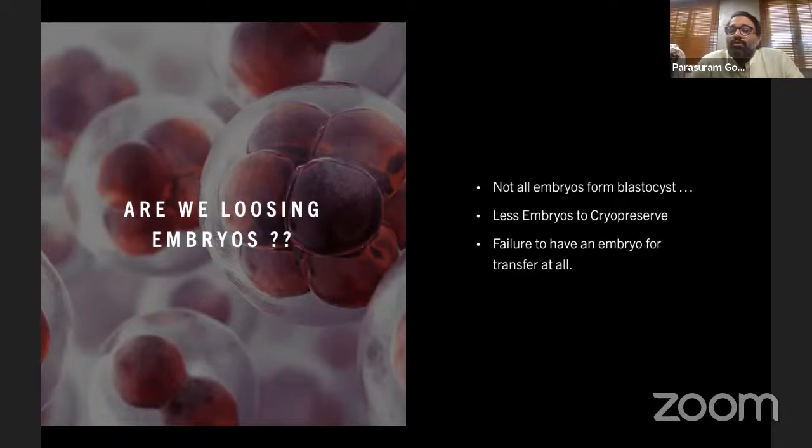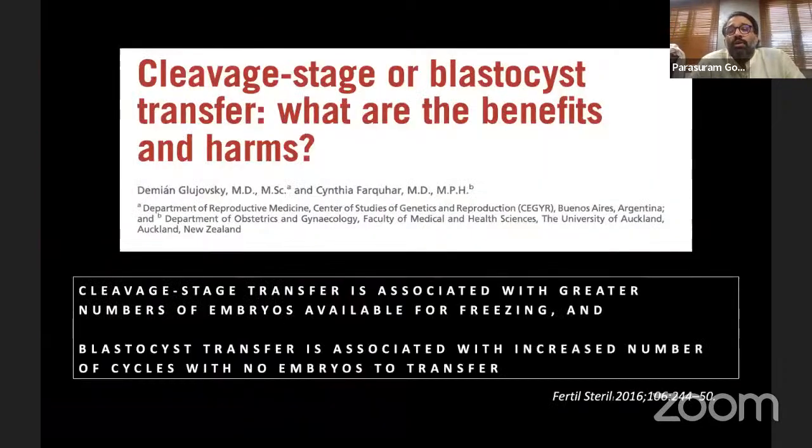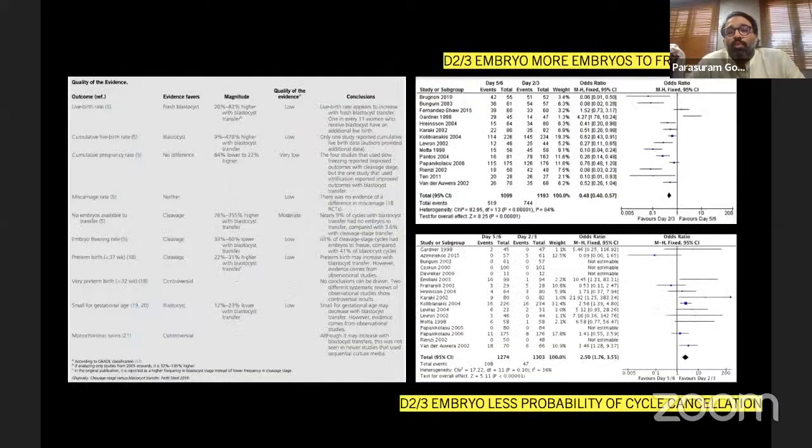At the same time, we are also facing situations where we do not have embryos to freeze. Even in these same group of studies, when we looked at that aspect, it was clearly proven beyond doubt that when you're doing a day 2, day 3 embryo transfer, we have more and more embryos left to cryopreserve.